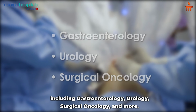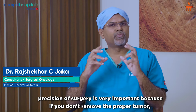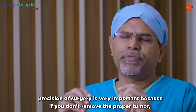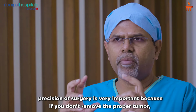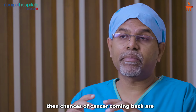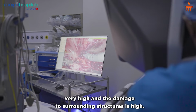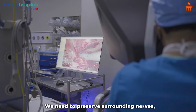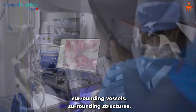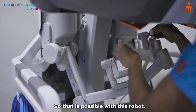oncology, and more. Now, in cancer care, precision of surgery is very important, because if you don't remove the proper tumor, then chances of cancer coming back are very high, and the damage to surrounding structures is high. We need to preserve surrounding nerves, surrounding vessels, surrounding structures. So that is possible with this robot.